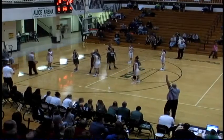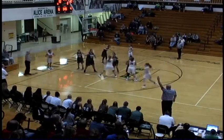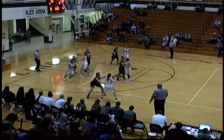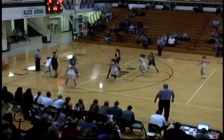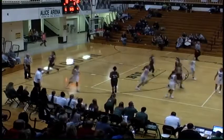North Knox will have it out on the baseline. You already inbounded. The Warriors trying to take their first lead of the contest. Dump it over to McKinley. McKinley out front on the left side with it. McKinley on the dribble. Directs a little traffic. Kicks over to the left side. Here's Riley Hamelman on the baseline. She walked. Lincoln will take it back the other way.